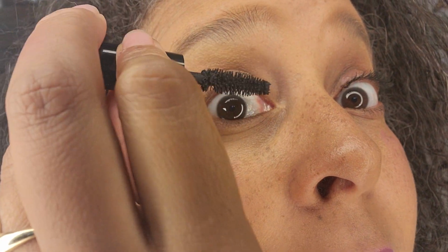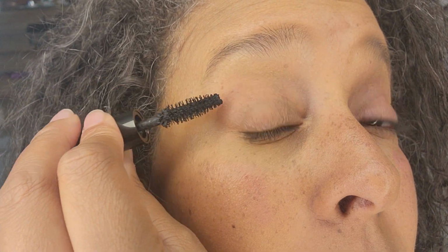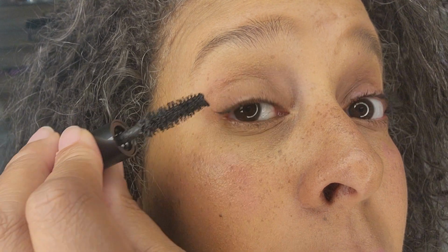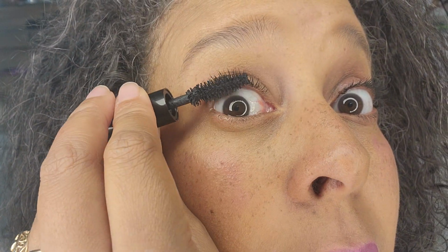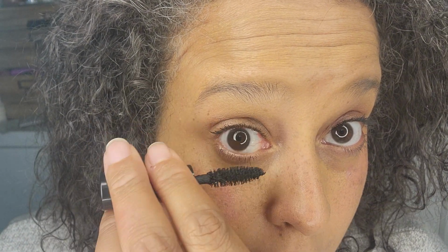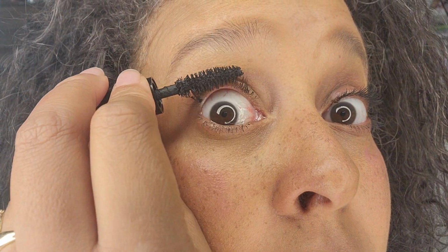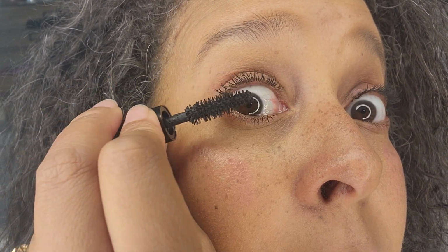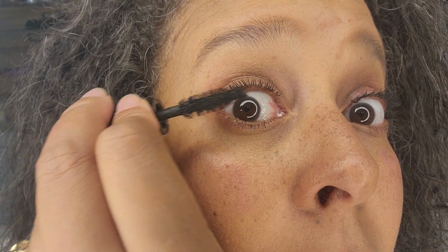So number 1 is Eiko, E-Y-E-K-O, because it's in a tube like this. And I feel like mascaras in a tube like this catch more product for some reason than when they're in a cylinder tube. It's just my personal opinion. It's just been my experience that I end up liking a lot of the mascaras in these tubes because you can literally go like this and actually get the mascara on the tube. It always looks good. Let's get the corners, because the corners to me are everything.